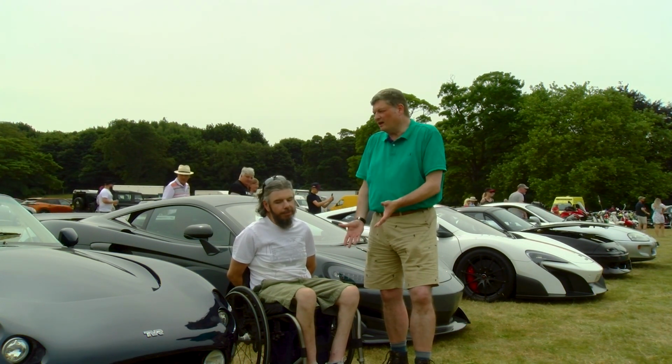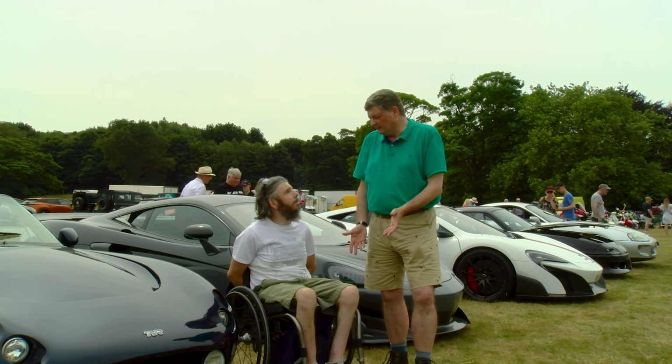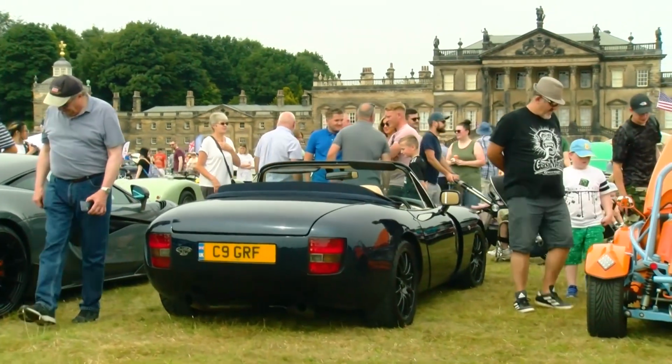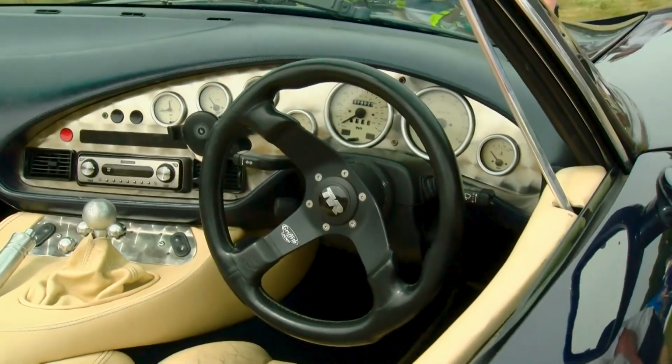Now, you use this car pretty much every weekend. You get the opportunity to come out and play. Good new event, this, isn't it? It's absolutely fantastic. Perfect location, lovely spot, and thousands of people here. And it's one of the best car shows I've been to this year.